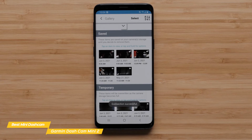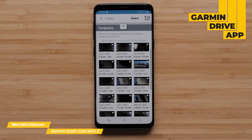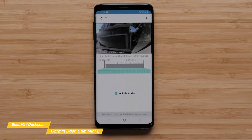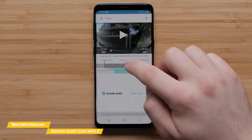You can also tinker with all of the Mini 2 settings through the Garmin Drive app, as there's no display on the camera itself. The app is nicely laid out and easy to use, and lets you save video, take a still picture, load a live feed, or send saved videos to the Garmin Vault.